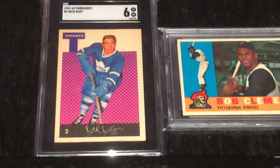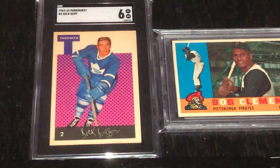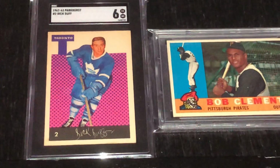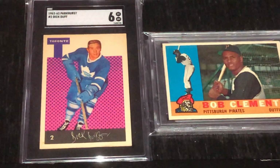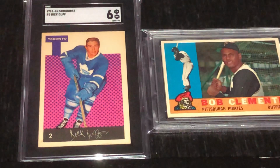Dick Duff is a Hall of Famer. Not a top-tier Hall of Famer, but he did win 6 Stanley Cups with the Canadiens and the Toronto Maple Leafs. 2 with the Maple Leafs, I believe, and 4 with the Canadiens. So real happy to have this card, and just really love that pop of color.